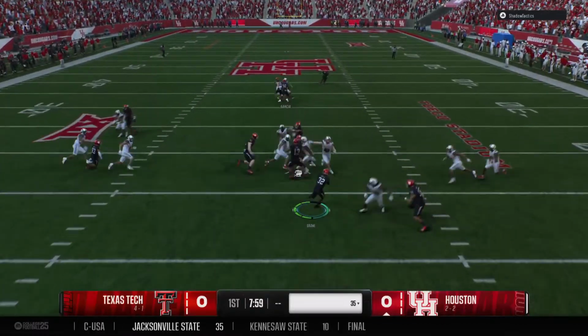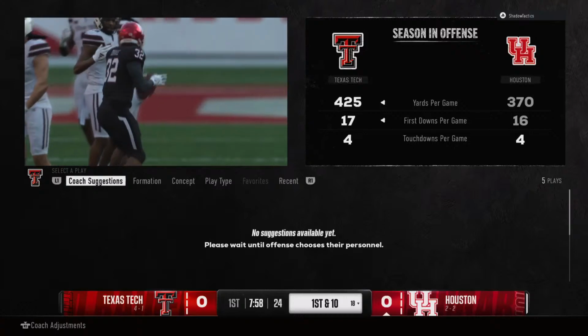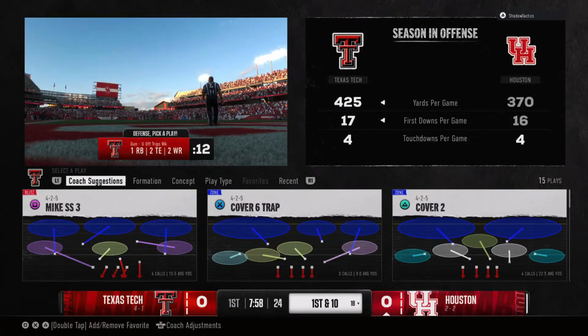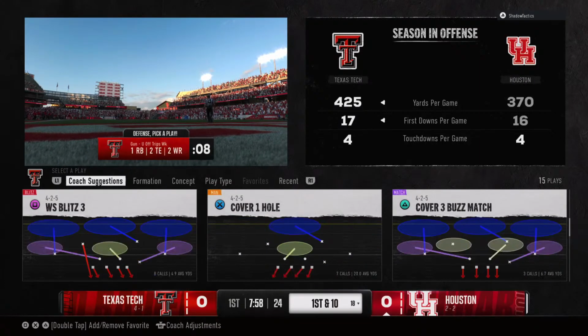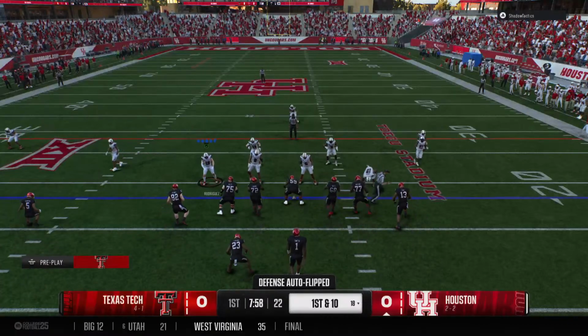He'll bring it out. It's straight. He was looking for some running room, but not much to be found as he stopped at the 18. First down here for the offense.